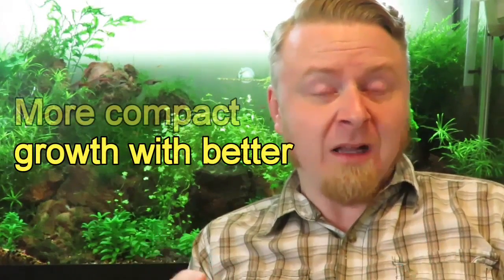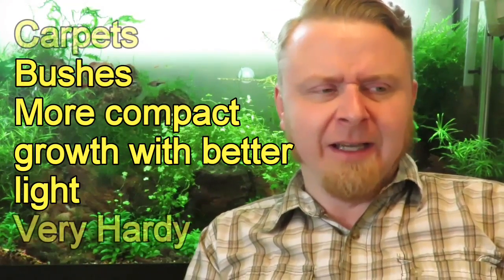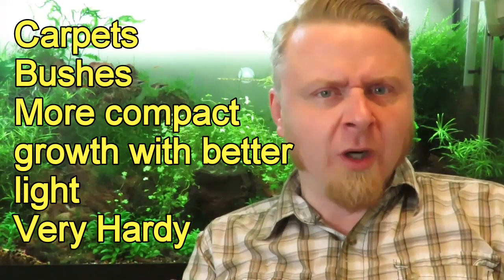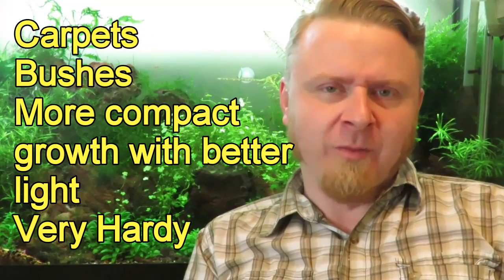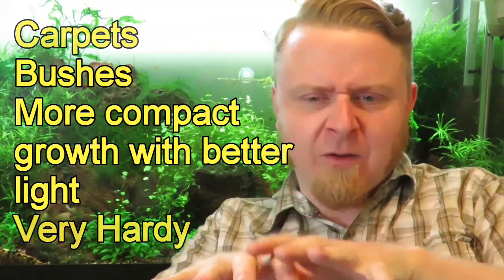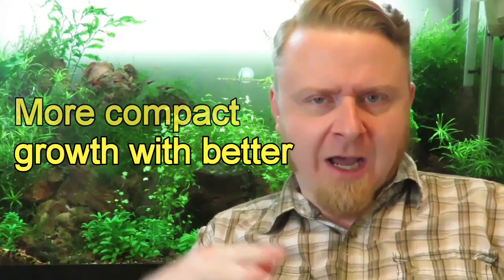It can carpet well, now not in the same way that something like HC Cuba would or Monte Carlo would. There I go, not using the binomial, but you can get a really nice, dense, sort of bush hedge-like carpet out of Stargrass by keeping it trimmed nice and tight. Now, this is again one of the things with having adequate lighting, is that if you've got too low of lighting, it can tend to grow leggy, and the node space will grow between the leaves, and it doesn't look quite as nice.